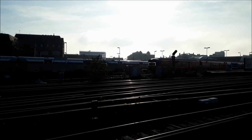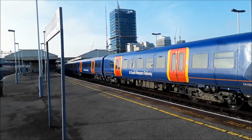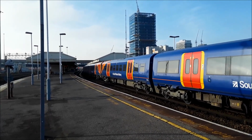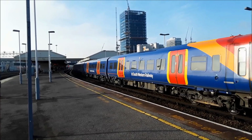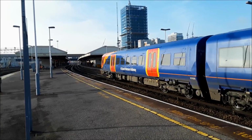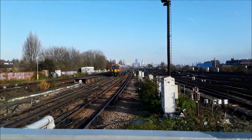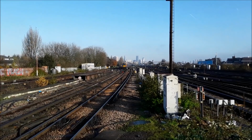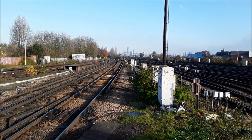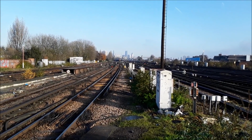As the 458s are now departing, it was 458502 leading. I love the 458s. They've got a sense of character to them. On the rear is 458528. Okay, so she goes down at a fair old rate of knots as there is a 4-car 377 slowly working her way up.